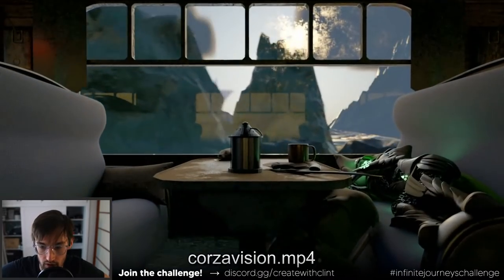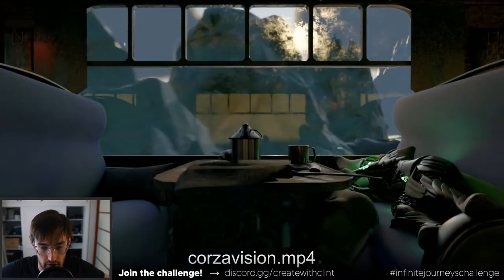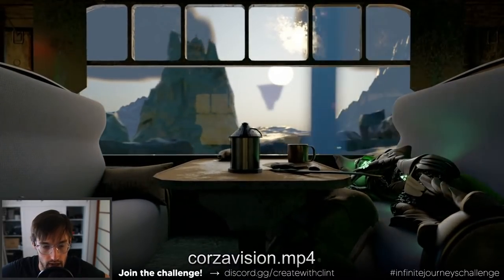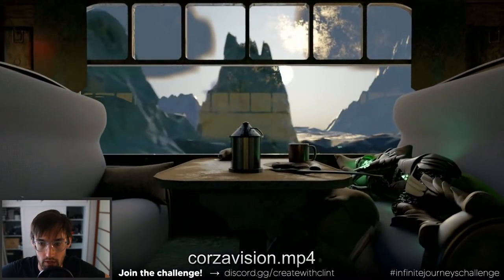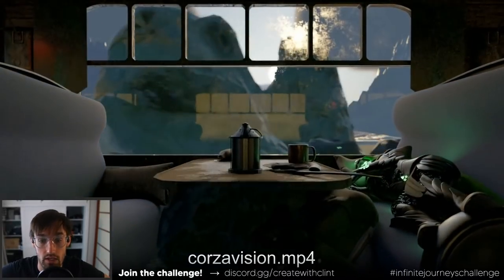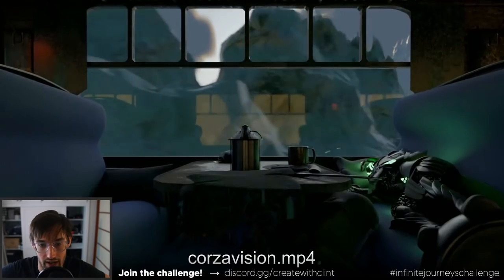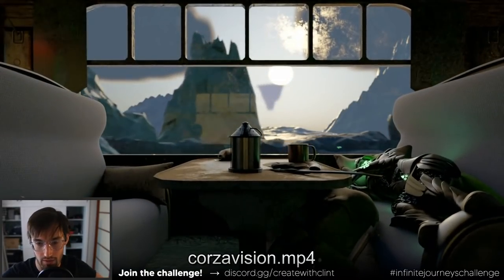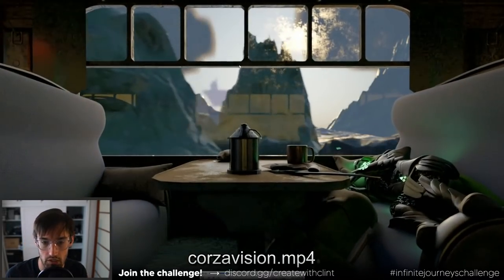It looks like a traveler. I could see like a backpack at the bottom. Maybe a map is falling off here. And you got some cool stuff in the background. You got a little blockout background going on. You got some lighting figured out. And I can't wait to see what else you do with this. Oh, you even have a nice reflection of the opposite side of this train in the window too. I dig that. Heck yeah. Corza Vision, good stuff. Keep it up.